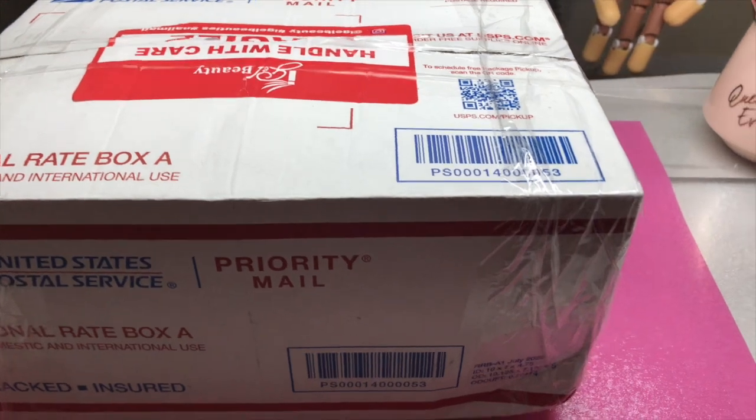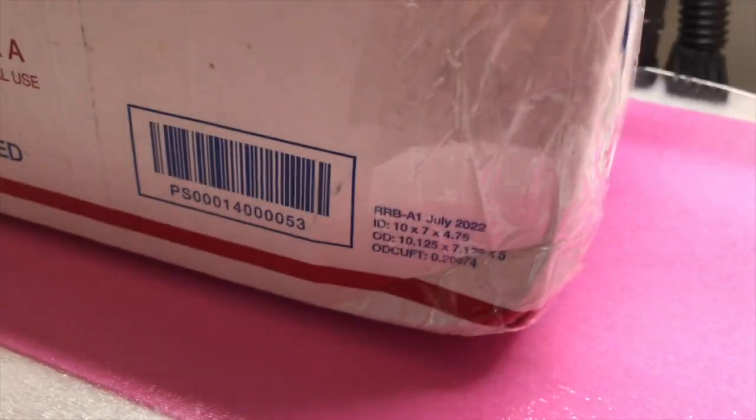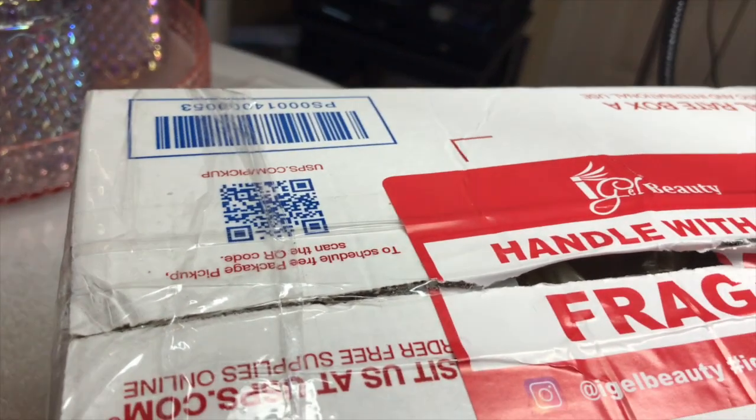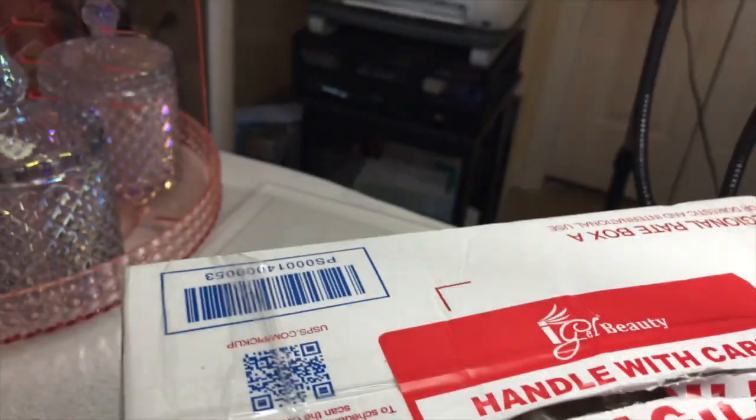You guys, look at this. Look at that. That corner is smashed in. This is open. Okay, let me just put it this way. Open. I don't know. I don't know. But I'm a bit disappointed.